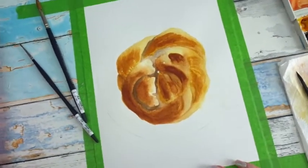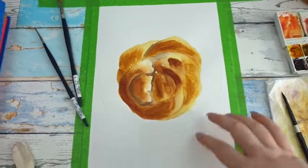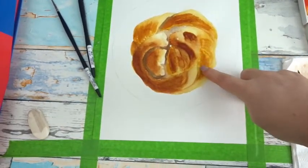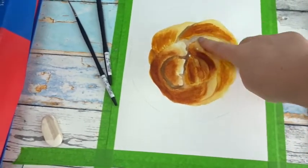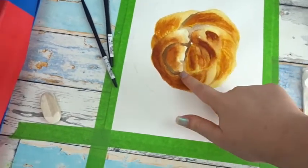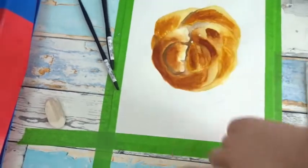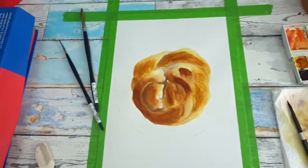I think it looks like a bit of bread, or it just looks like a pile of mush. I have no idea. Tell me what you think in the comments below. This part here is supposed to be super light, and it's not in the painting. All around here is supposed to be really light, and then this is supposed to be really light, and then this is supposed to be light, and then this. So it's not really working out.